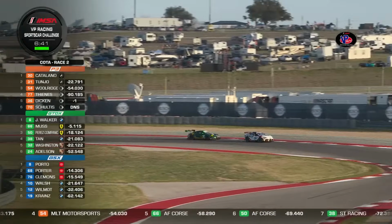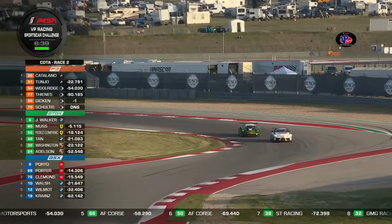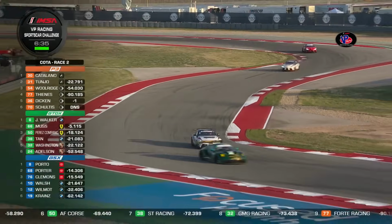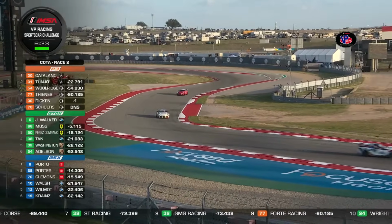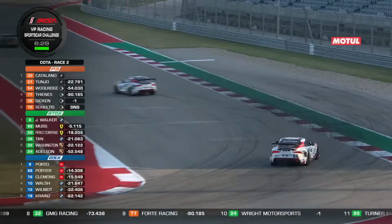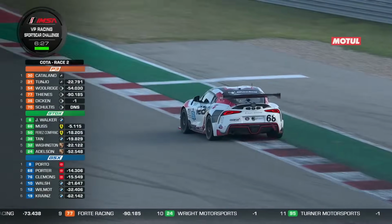Is the 8 slow? It is. I think it is. It appears that way. Kiko Porto. That's Kiko Porto. The race leader in GSX. Porter does look faster, as does Clemens. Oh, yeah, that car's certainly off the pace.